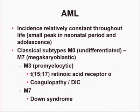In contrast to ALL, we have AML. So this is acute myeloid leukemia. The incidence is reasonably constant throughout life. There's a little bit of a peak in the neonatal and young infant period and also in adolescence. If you remember from medical school, there's this FAB classification with these M staging numbers, M0 through M7.